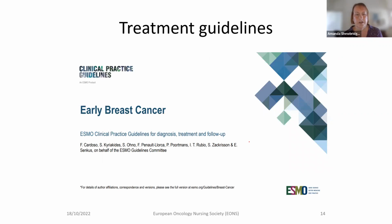These are the ESMO clinical practice guidelines for the management of early breast cancer. There are also guidelines for the treatment of advanced breast cancer. We'd really recommend you having a look at these if you're not familiar with them, and they're a great educational resource. And if you Google ESMO interactive guidelines, you'll find them very easily on the internet.